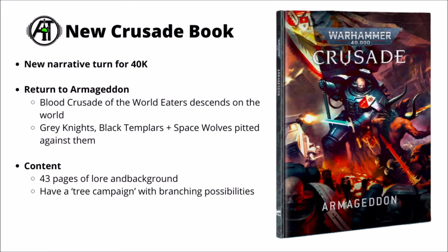For the Armageddon Crusade book, this one's going to be a fun one for the lore, I think, representing a World Eaters' crusade smashing into Armageddon and Angron being unleashed on the planet once again. It seems fairly clearly aimed to tie in with the latest wave of Codex releases, as we've got Grey Knights, Black Templars and Space Wolves all pitted against them. Just incidentally being the 3 Loyalist Astartes codexes coming around now.